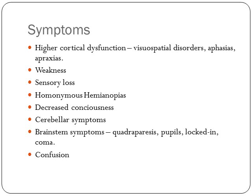Then you get your homonymous hemianopias, decreased consciousness, more with mass effects from a stroke, say like a hemorrhagic stroke. Your cerebellar symptoms, like I went through, ataxic gaits, eye movement disorders, slurred speech, poor coordination. Then brainstem symptoms, so quadriparesis, pinpoint pupils. You can get locked-in syndrome, where patients can't do anything, but their cranial nerves are unaffected, so they can move their eyes. Coma, and then it can also present as confusion, which is one of the big confusing things about stroke presentation, is someone who's just sort of confused. That could be due to a stroke rather than anything else that you might be thinking of.